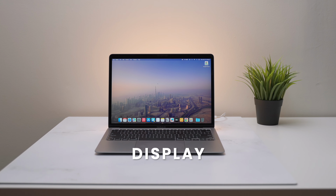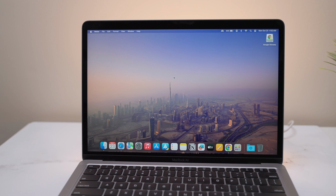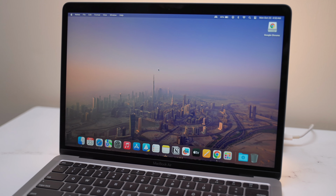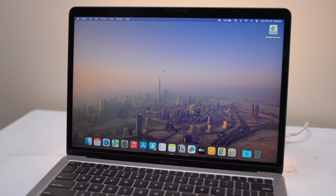Now we'll move on to the display. So this has a 13.3-inch screen. It is a Retina display with 400 nits of brightness. You may notice how thick the bezels are compared to newer MacBooks, but for the average person, the size of the bezels don't mean anything. So this screen might be old to some people, but if you're coming from the old MacBook Air, then you're gonna love the screen. It's such a huge improvement. It took Apple so long to upgrade that MacBook Air into this one.